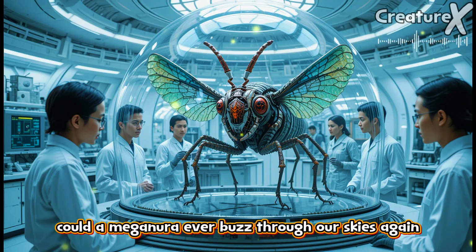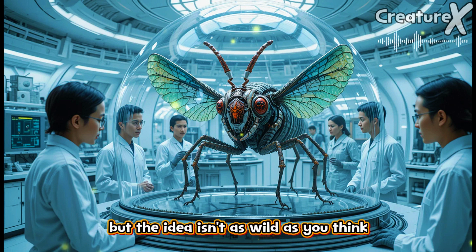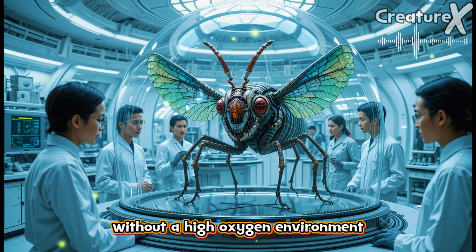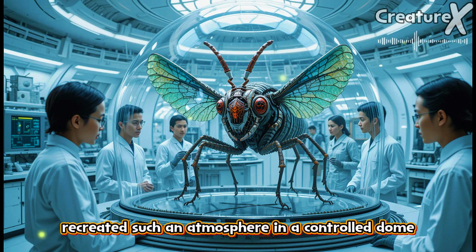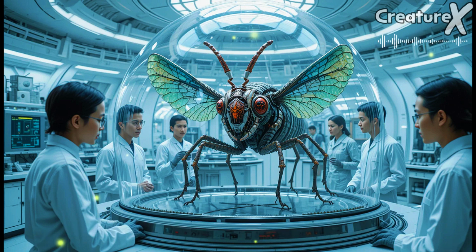Could a Meganeura ever buzz through our skies again? Well, maybe not exactly, but the idea isn't as wild as you think. First, the oxygen issue. Without a high oxygen environment, it's hard to sustain large insects. But what if we recreated such an atmosphere in a controlled dome? Scientists have already grown larger than normal insects in high oxygen labs.